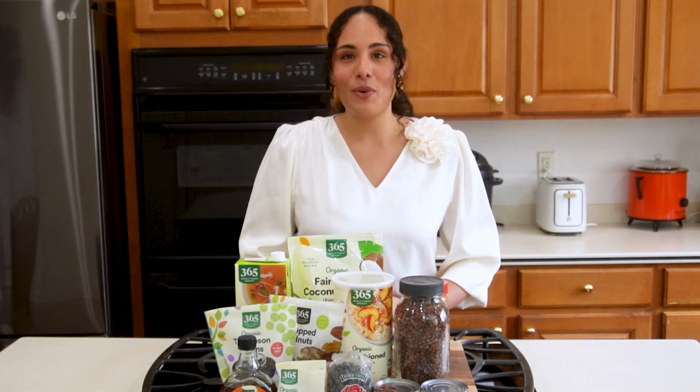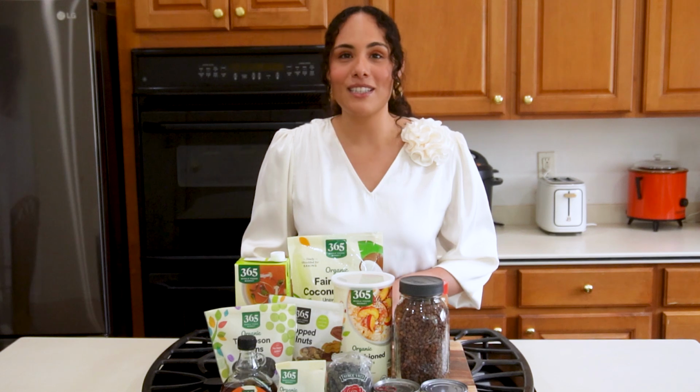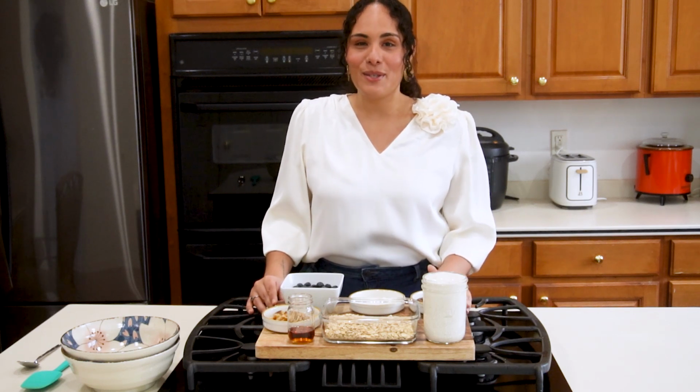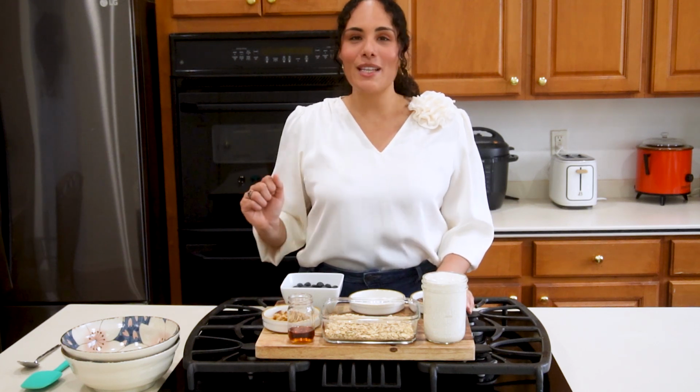And today I'm going to show you exactly how to turn those pantry staples into delicious, no-cook meals in minutes. So let's dive in. Let's start with a super simple, no-cook breakfast that's creamy, satisfying, and packed with protein. Our no-cook yogurt oats. This recipe makes 2 servings, so make sure you grab 2 bowls and we can put it together.